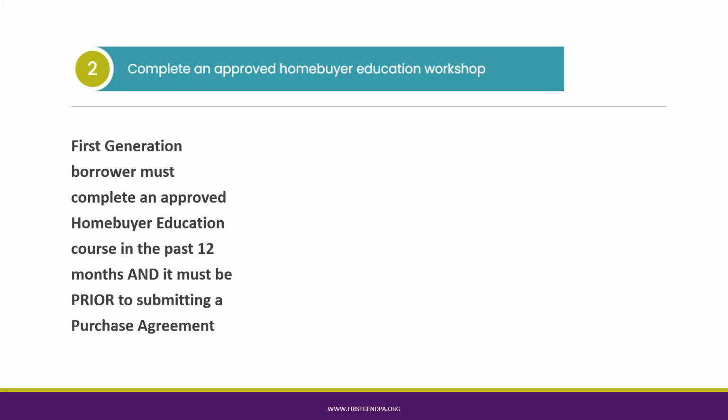So for homebuyer education, the first generation borrower is the one who must complete the approved education course. And when they apply for this product or this program, that education has to have been completed in the last 12 months. A couple of important things to call out on this. It's the first generation borrower who must complete homebuyer education, although we strongly recommend that all buyers complete homebuyer education. And then again, in addition to it having to be completed in the last 12 months, it also must be done before they have a purchase agreement.